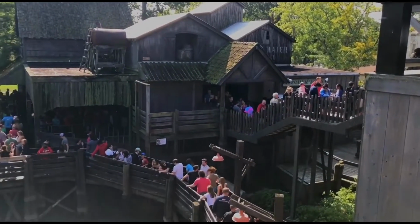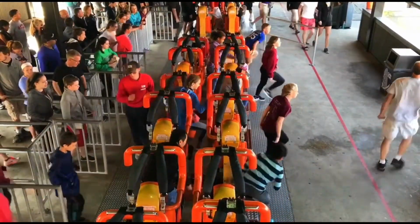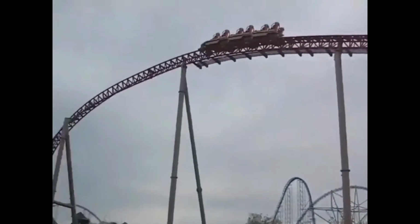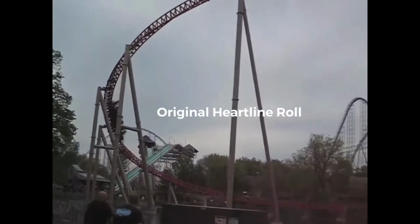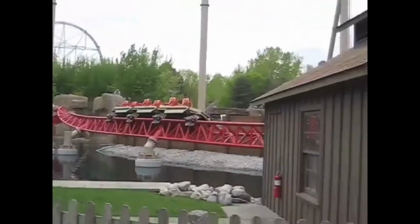After this turn, you have a little bit of a lull in between some rock work, but there is an excuse for the ride. There originally was a super tight and fast barrel roll inversion. During the testing phase of the ride, before Cedar Point debuted it, the inversion was removed.